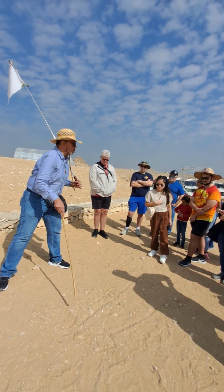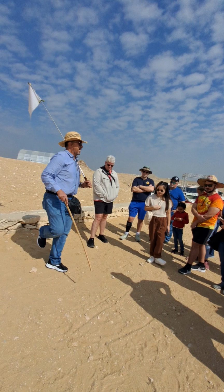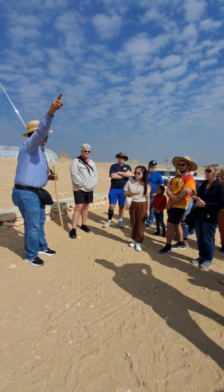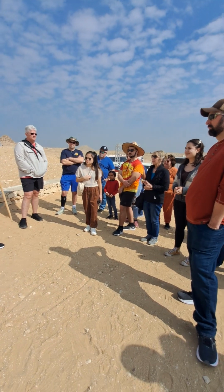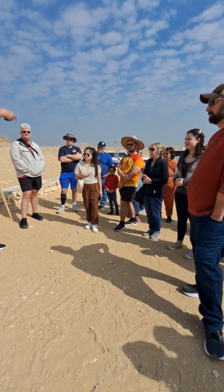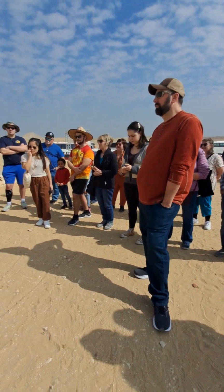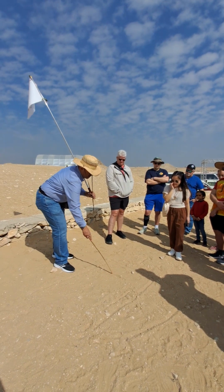But here you should know that this is not the real hall. It's a small model of the real hall that should be in the capital. Why is the Pharaoh putting it here? To use it in his afterlife to keep ruling Egypt, celebrating the same festival every 30 years. Here we have the pyramid.